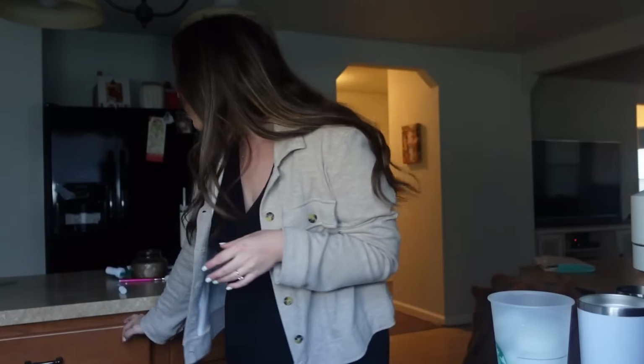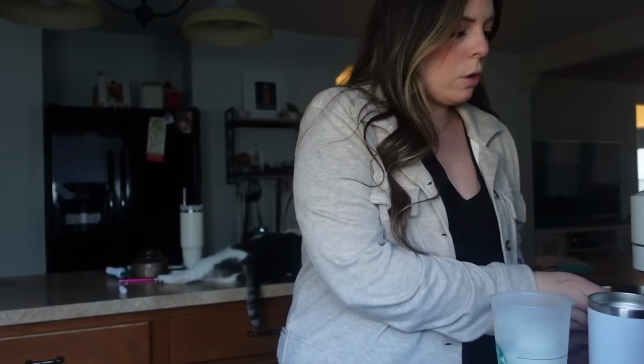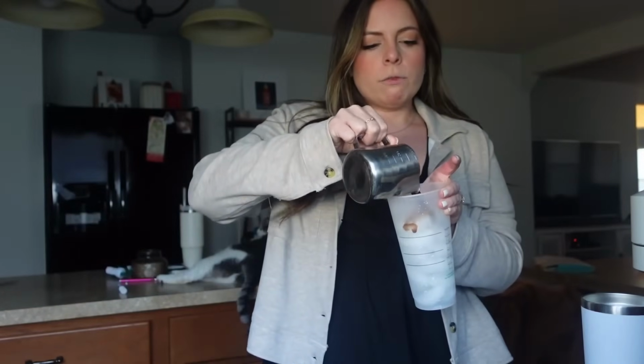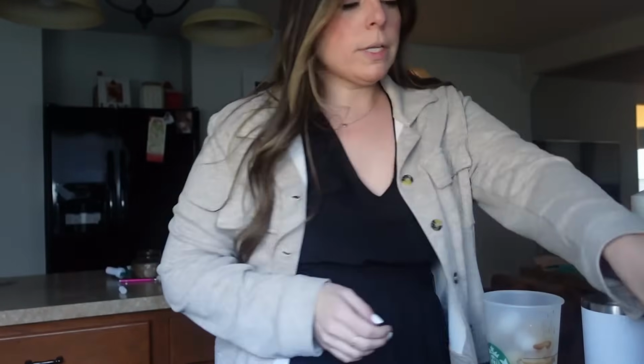So starting with morning coffee, I'm doing iced coffee this morning, which I actually haven't done in weeks, if not months, or a month. This is a double espresso pod from my Nespresso. I don't know why I'm choking those words out. So yeah, double espresso shot.